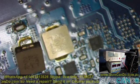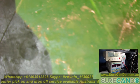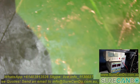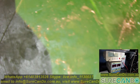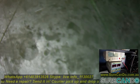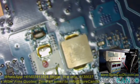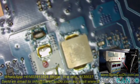I'm gonna actually remove this coil to make it easier to work. Now, I could be removing the wrong coil, yeah? We don't know. We can always put it back. So basically I've just removed the coil. This is one of the main power rails. It's either 3.3 or 5 volts, I'm not sure.